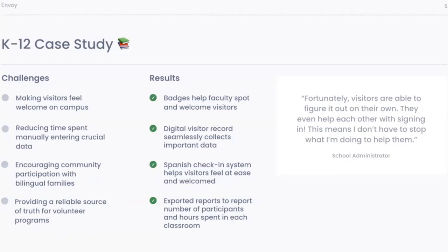And I think this is one of the most interesting parts of the use case: they were able to use our exported reports feature to report on the number of participants and hours spent in the classroom, which then they had to report to the district to get the additional funding for the volunteer program. So it really streamlined not only their visitor experience, but their volunteer and hourly expectation and reporting experience as well.